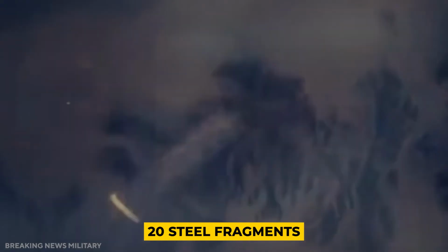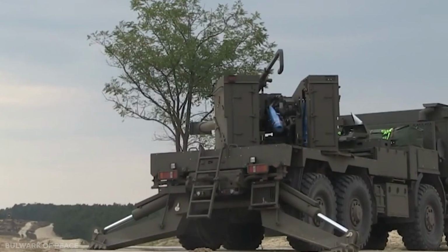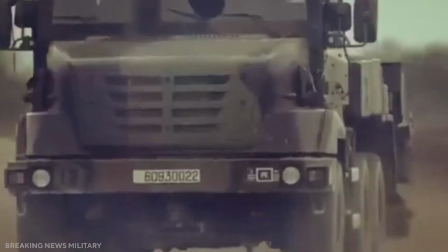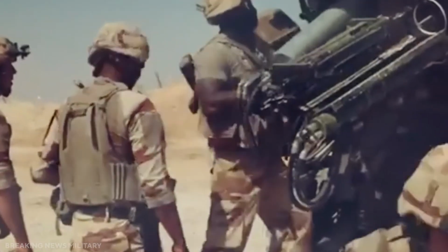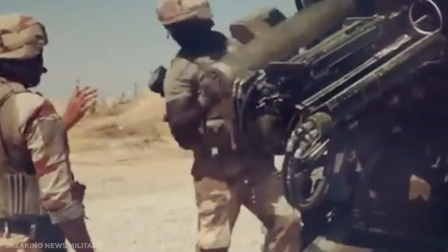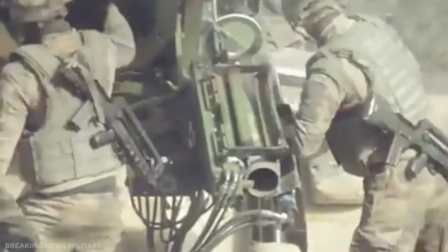This will take the incendiary material and about 20 steel fragments created by the explosives, delivering them in a 25 to 30 degree cone through the armor, increasing lethality and the damage caused. The triggering of the explosive charge is dependent upon the resistance provided by the target. If the target offers little or no resistance, then the lack of frictional heating will prevent the incendiary from igniting and the high explosive from detonating.